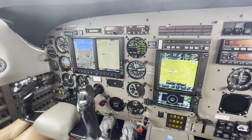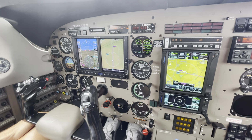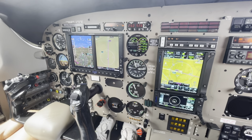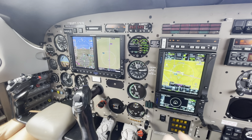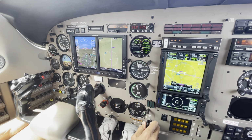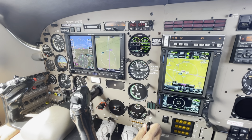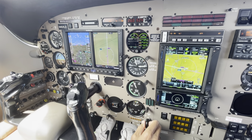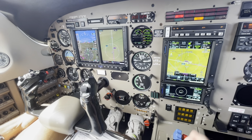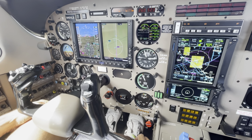India Juliet. So we're established on the localizer, where our speed's good. We've got 25 inches of manifold pressure set, and we are just coming up on the glide path. So we've got about 135 knots. Gear down speed is 165 knots, so we've got plenty of space. Plenty of speed below that. So here comes the glide. Gear's going down. One stage of flaps going down. 1, 2, 3 greens. No reds.